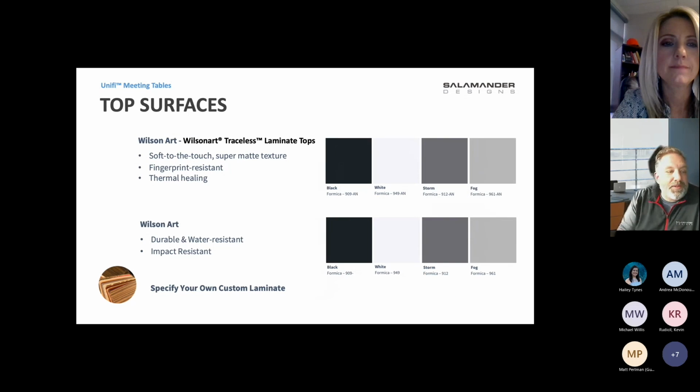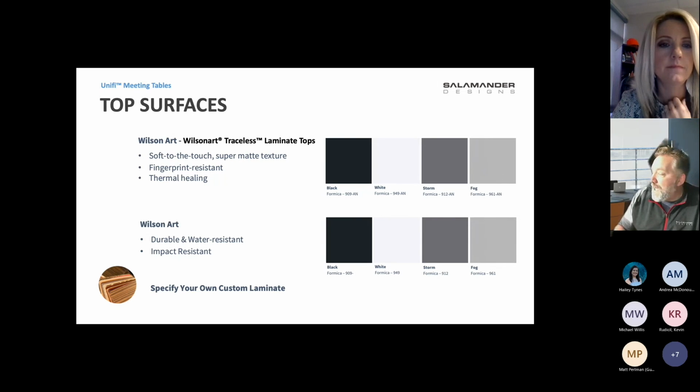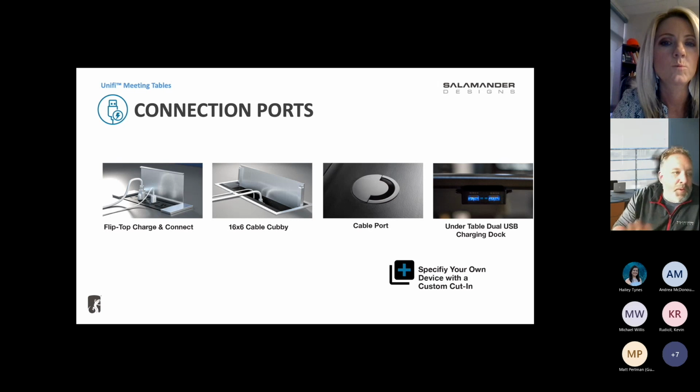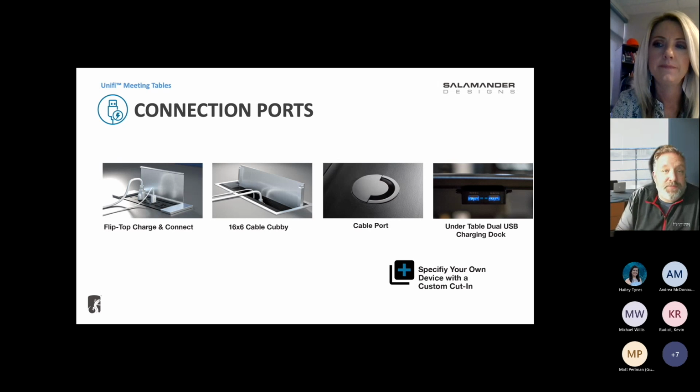Same thing with the tops. We use Wilson Art, both the traceless top, which is soft to the touch and fingerprint resistant, and then the standard matte finish as well. We do offer some standard accessories. We offer a flip top and a cable cubby, and then we also have some cable ports and other accessories that can go onto the tables or the huddles. But we also work with third parties all the time. So AV can actually bring whatever is specified, for your favorite connection port, literally to the table.